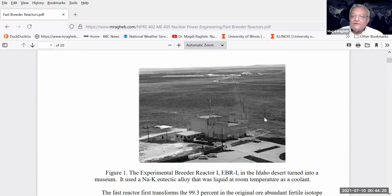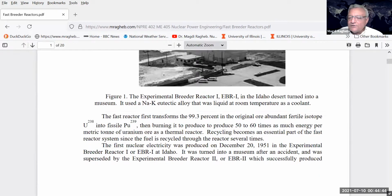So if you travel towards the west during the summer, try to stop there and maybe visit it. Don't travel in that area during the winter. It's very dangerous because you can get stranded on the icy roads. It used the sodium-potassium eutectic alloy that was liquid at room temperature. That was followed by the EBR-2, Experimental Breeder Reactor number 2.